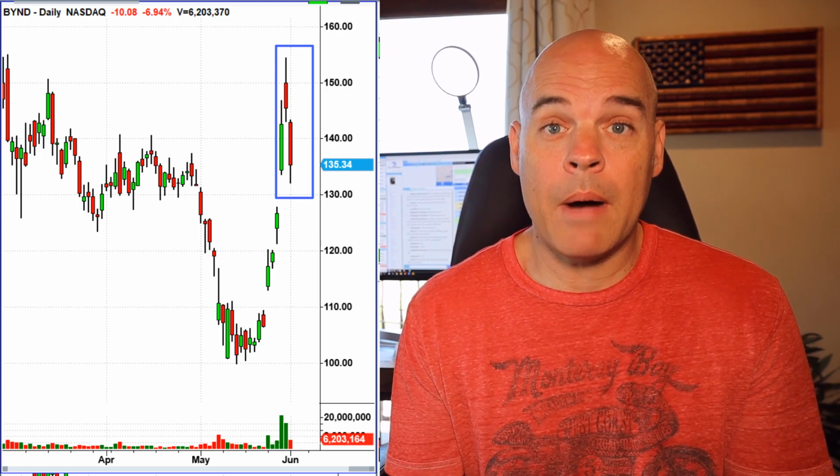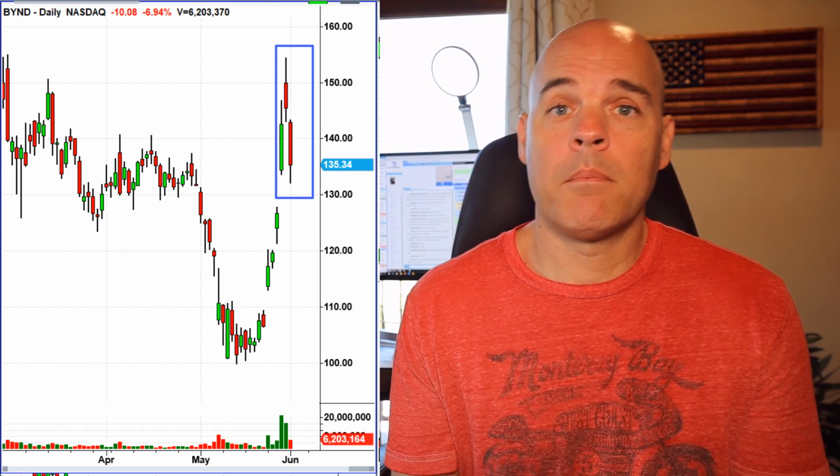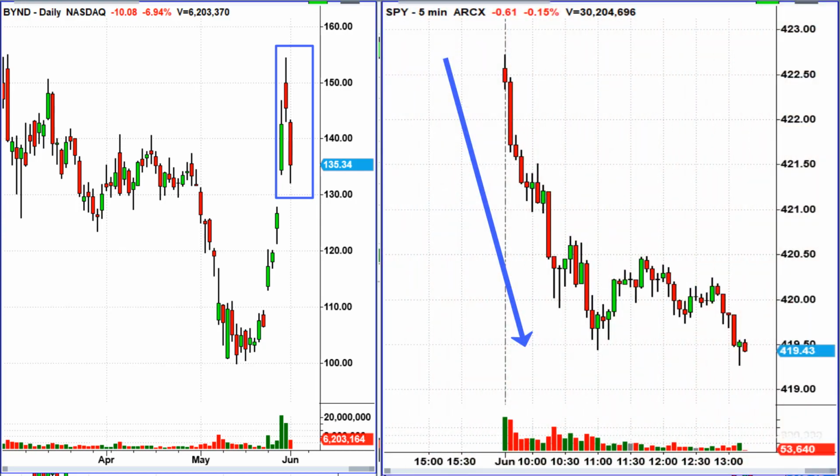And here's the rub: I actually had a bit of a bullish bias in today's market, but the market just tanked. I mean, the SPY went down. I think the first 10 2-minute bars in a row, the SPY went straight down. So it was a good opportunity, a good timing to look for a short idea.